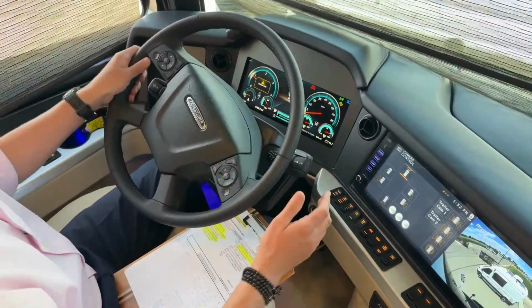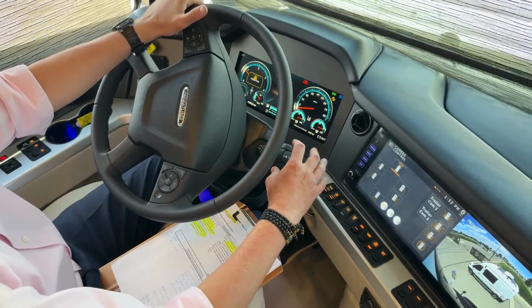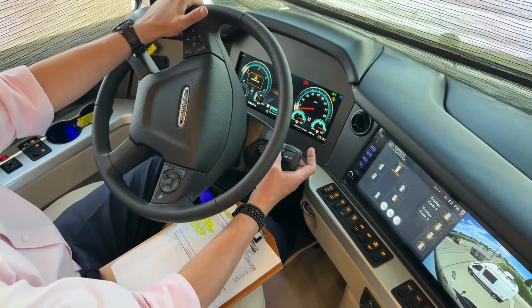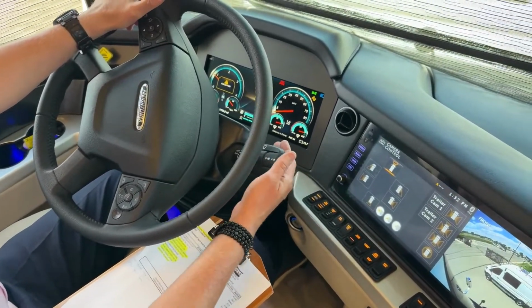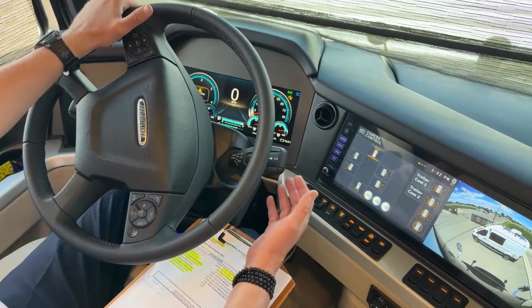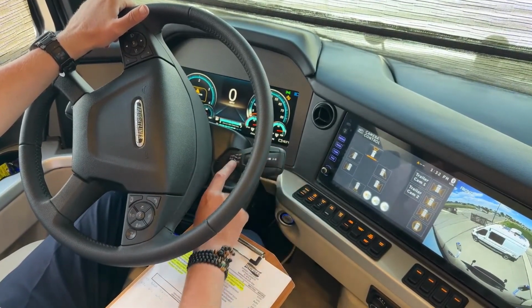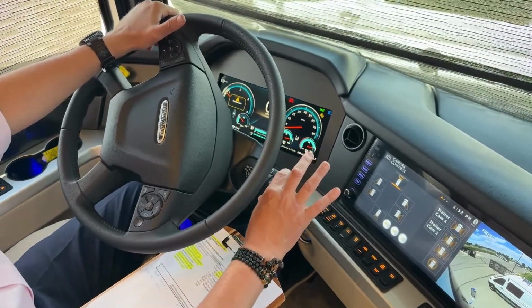The stalk right here is going to be my Allison 4000 6-speed transmission. So I have my drive, neutral, reverse. I can do manual. So if I want to do manual, then I can put that in manual, then I can use the stalk to shift gears. I also have a 3-stage engine compression brake right here. So this is going to be an off, low, medium, and high.